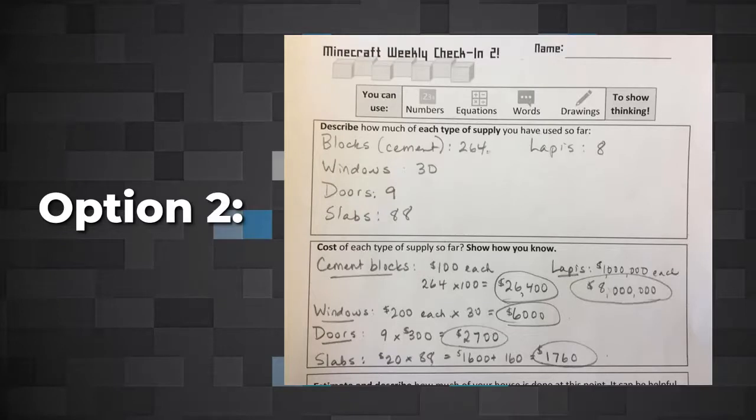So cement blocks priced at $100 each. I used 264 of them. So I did some multiplication in this case. That's not the only way you can do it, but it's fastest for me. So I knew that 264 times 100 got me to 26,400. That's a lot, by the way.